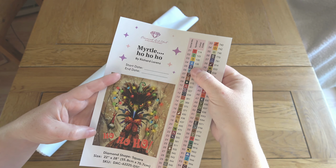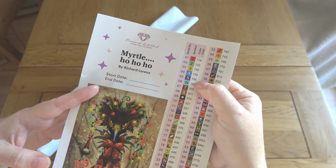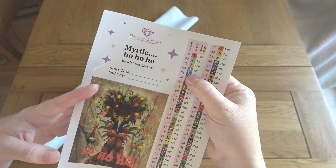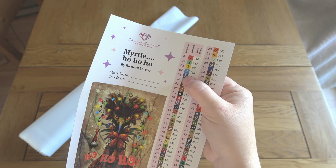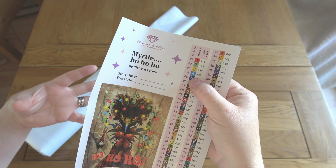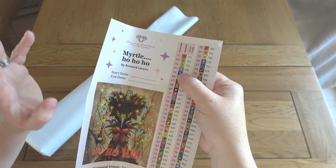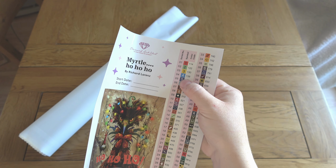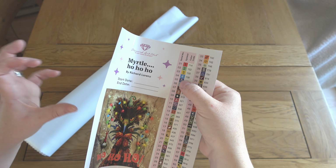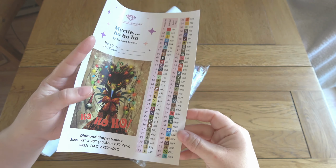So just going to do a quick check. So I have got 4 AB drills in this painting. I know this because they have a DMC code under 150. And if you don't know what an AB drill is, it's an Aurora Borealis drill. It's got an extra special coating on it, a bit like the Aurora Borealis that you see in the lights in the sky, that sort of shimmery effect. And they bring out really nice accents in the painting, and they're a really nice addition generally. So I've got 4 of those in nice bright colours.